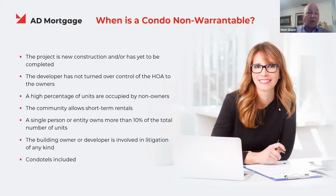So what A&D Mortgage has done is we have the ability to do a limited project review when a condominium is either a condo hotel, a condominium that has short-term rentals, a condominium where a single entity may own more than the 10%, a condominium may be in litigation, and the reserves are not 10% but 8%, we may be able to be of service.